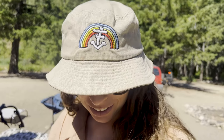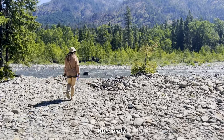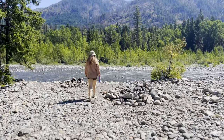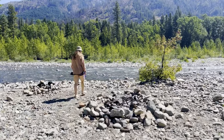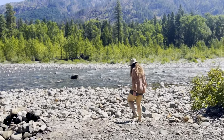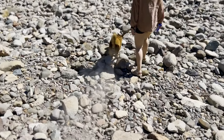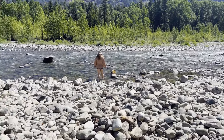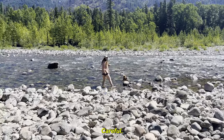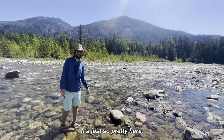We've made it to a really beautiful spot in Washington, south of Leavenworth. Careful. Okay. There's the bridge we came in on. It's just so pretty here.